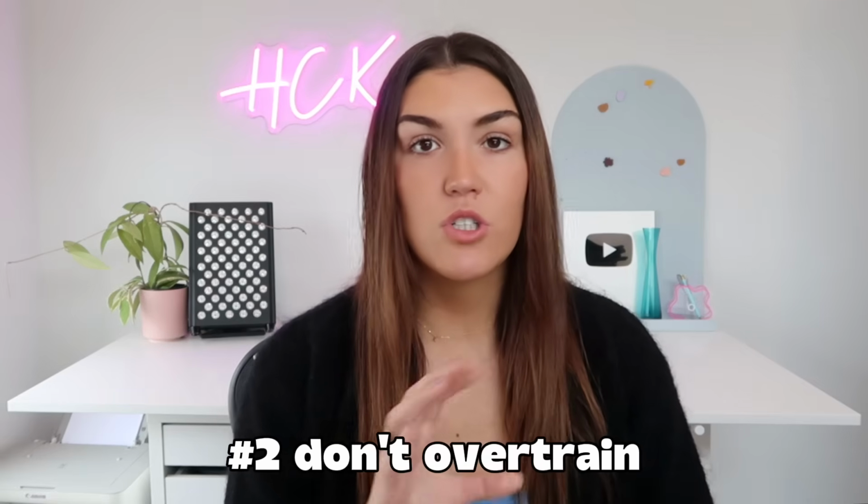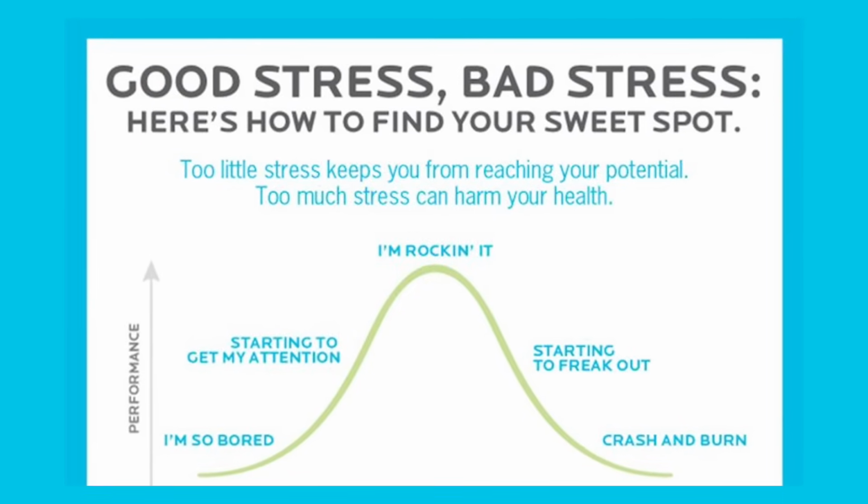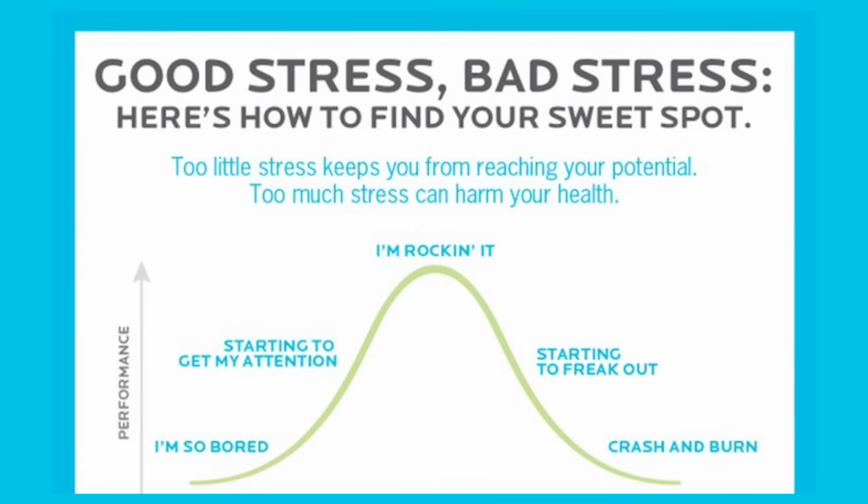Number two is to stop overtraining. Too much cardio can increase your cortisol and keep it elevated for hours. Now, every time you exercise, there is going to be some increase in your cortisol levels, no matter the type of exercise you're doing. And that's not a bad thing. Short doses are necessary for helping your body to become stronger, to become faster, to improve. But the key is short doses.